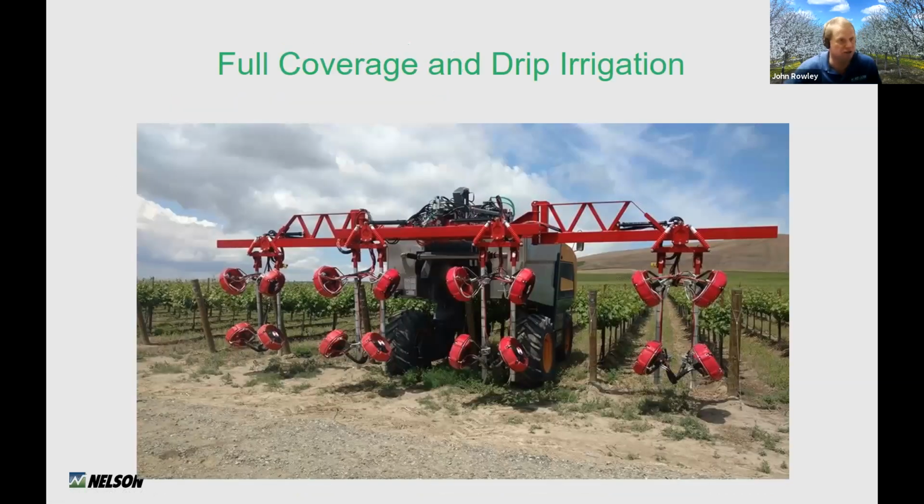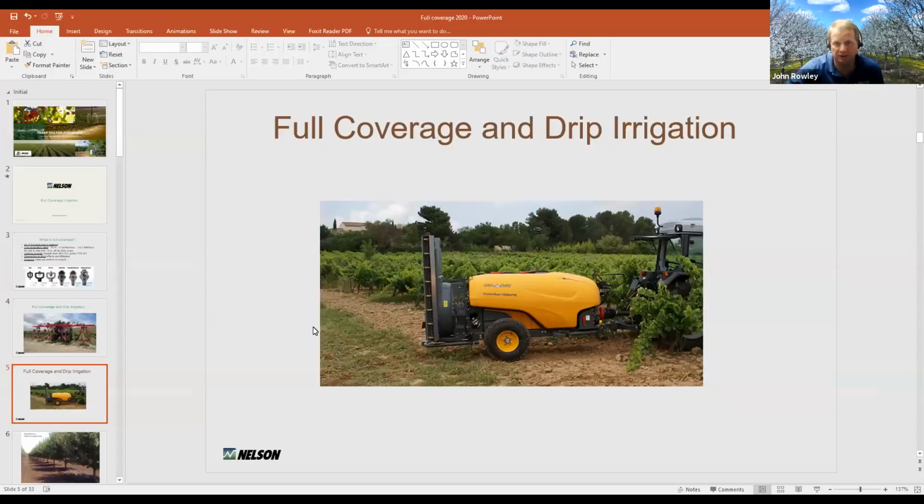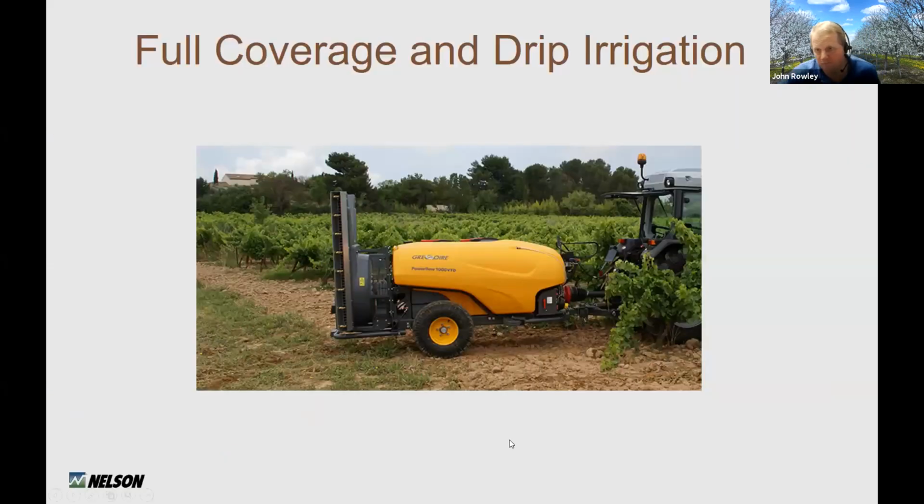So I'm going to start out by showing a couple slides real quickly, two different slides. The slide you see now is what might be termed as an air blast sprayer. It's a traditional method of spraying fungicides and insecticides on permanent crops. It usually uses high gallonage, usually on the bottom end, 50 gallons a minute per acre up to 200 gallons a minute per acre.